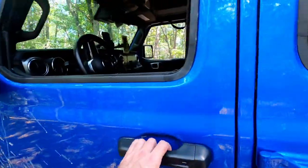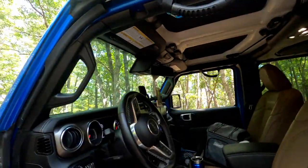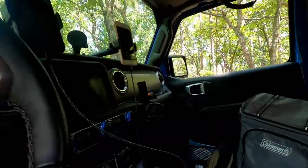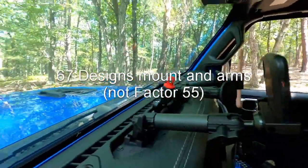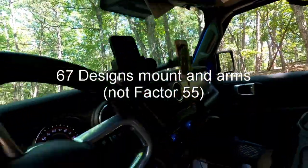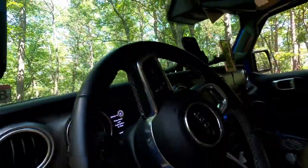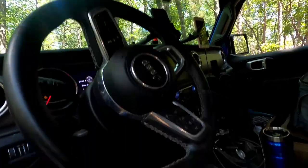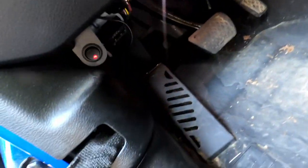So on the inside, we installed the CB, and of course we installed the Factor 55 with bulletproof mounting for the phones. I got a GoPro mount there. We very rarely use the internal one anymore, but we still have it. I do have my holster installed, and we have a dead pedal that we installed.